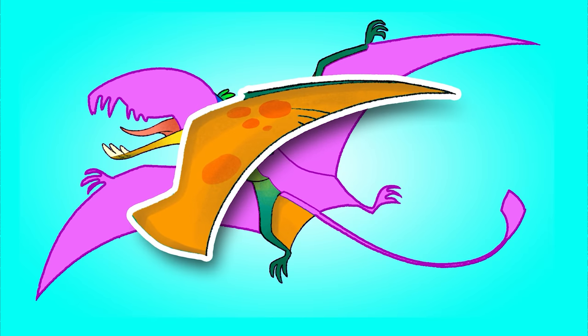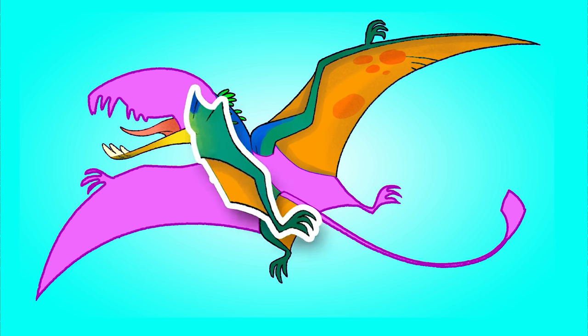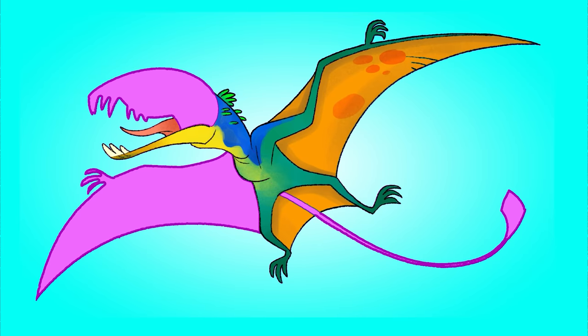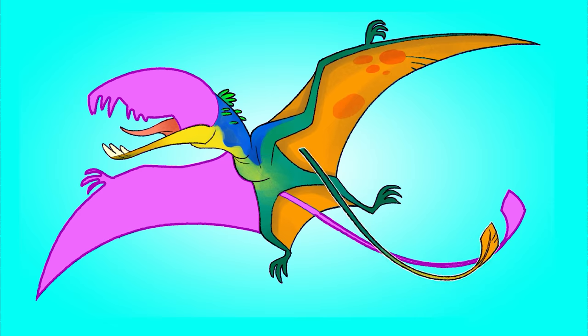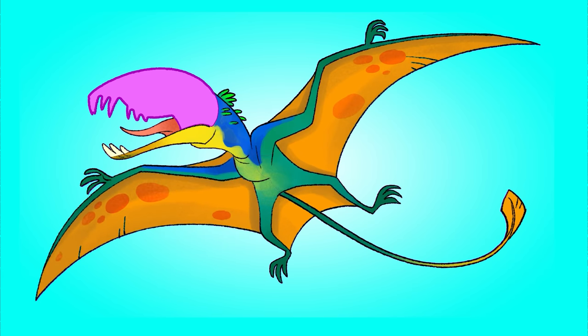I wonder where this piece goes. Oh, look! I think it's a wing. This must be a flying dinosaur. Oh, here's another leg. Look at his tiny toes. This must be its tail. What a long tail. Hey, another wing. Yes, this is definitely a flying dinosaur.